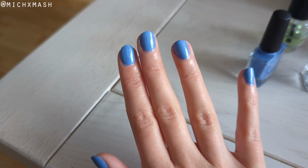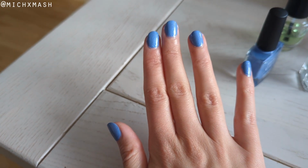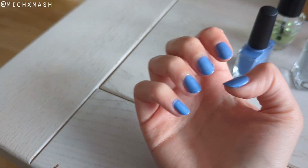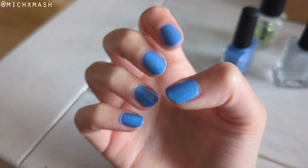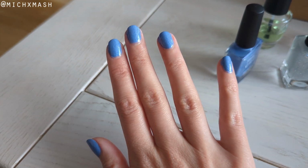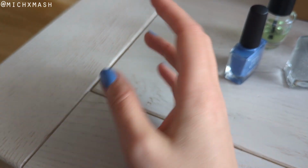It took about 3 coats to achieve this level of opacity. 2 was okay, but I still saw a bit of my nail peeking through. So I had to go with 3 coats. This is what the color looks like. I know it's not perfect, but I'll clean up my nails later. I just wanted to show you what it looks like.